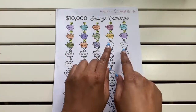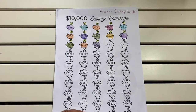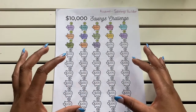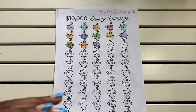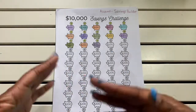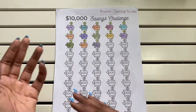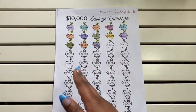Because of that, I'm not putting any money towards my savings challenge, and I put a huge lump sum towards my emergency fund. What I'm thinking for the month of April is to just complete my emergency fund and then put whatever leftover money after that towards my savings challenge and then pick it up again, because I think having too many things going is just giving me too many options, and so I'd rather just focus on one and then move on to the other.